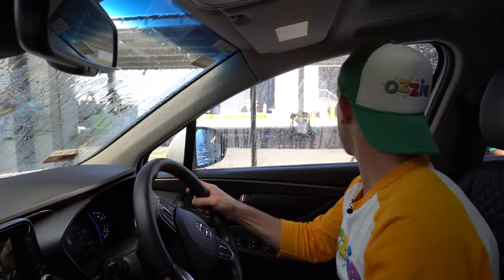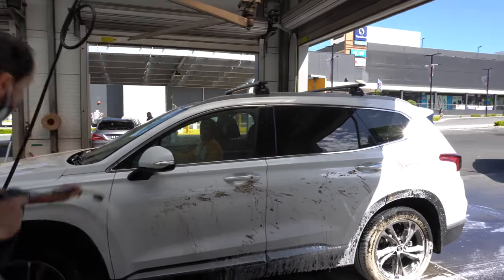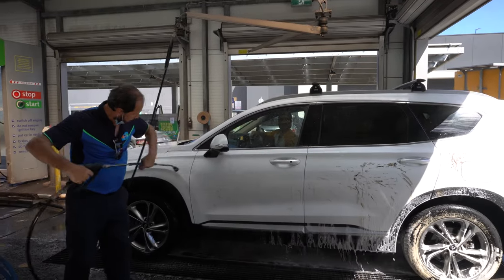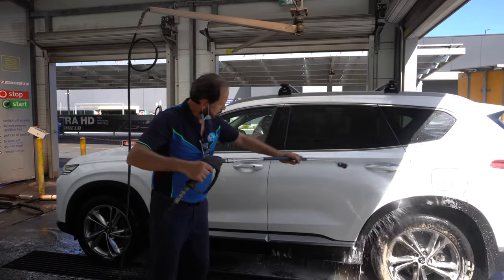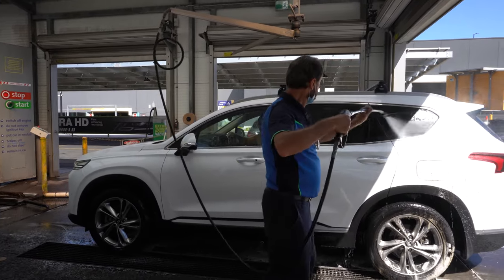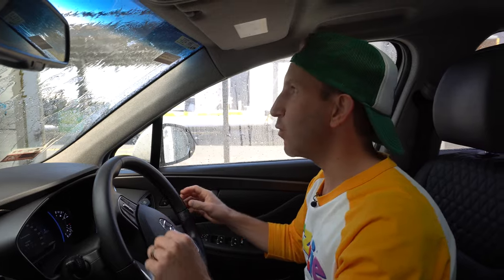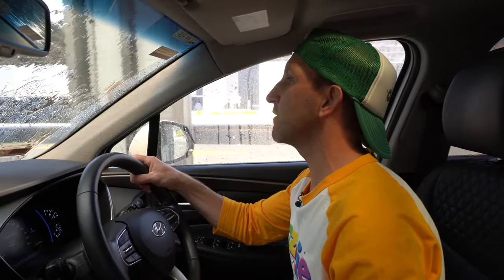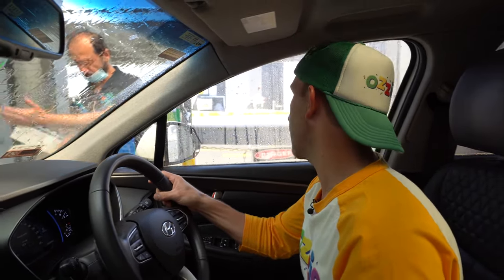Very thorough. These guys know how to wash a car, that's for sure. So we're just getting the pre-wash now, kids. They've covered the car in soap suds, the wheels and everything. Oh, I'm being called forward. So the pre-wash is finished. Now it's my turn to go onto the conveyor track, telling me when to go and when to stop.